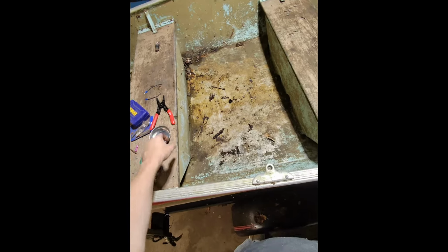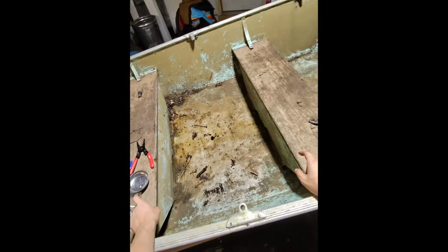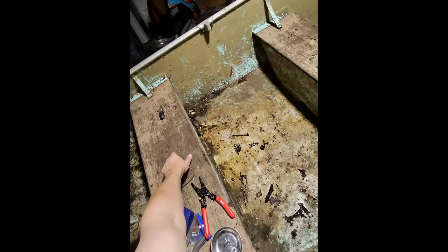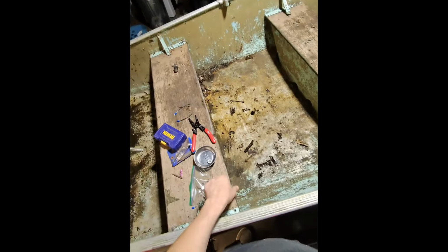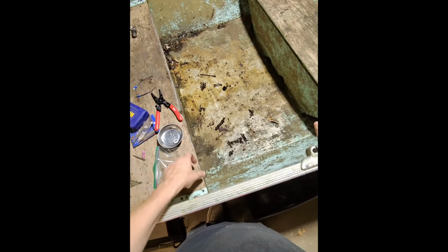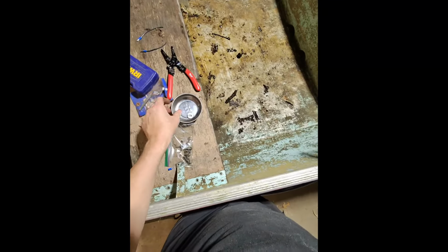Hardware, measure or keep templates. We'll have to mark these boards, but I'll mark them on the underside so it's easier. It shouldn't be as wet on the bottom side. It's got to stay there.